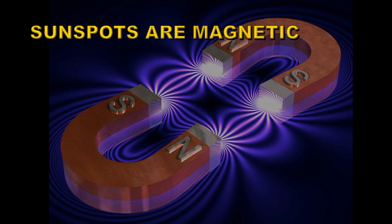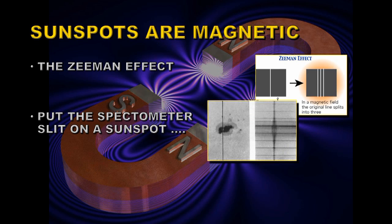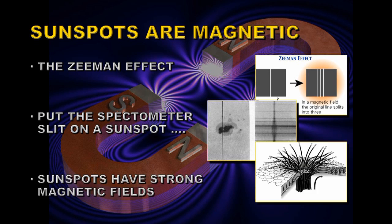We said earlier that sunspots were cooler. We didn't explain why sunspots are cooler. They are cooler because they are magnetic. Well, how do we know they're magnetic? There's an effect in physics called the Zeeman effect. In the presence of a magnetic field, some spectral lines split into three components. So you can put the slit of a spectrograph across a sunspot and look at one of those lines and see if it splits, and it does. And the amount it splits tells you how strong the magnetic field is. So not only can you tell that it's magnetic, but you can tell how strong the magnetic field is. And we find that sunspots have very, very strong magnetic fields, probably 20,000 times stronger than that of the Earth.